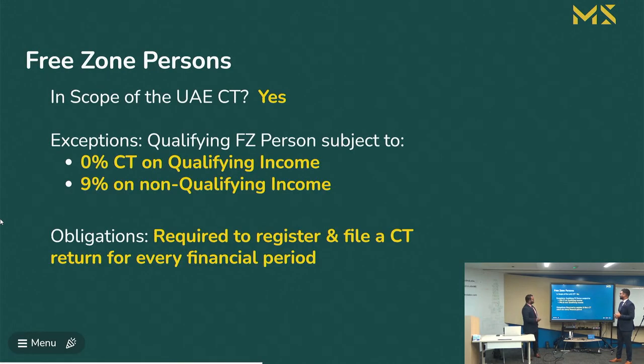Okay. Thank you. Since the introduction of corporate tax, this has been a hot topic, whether freezone companies are subject to corporate tax or not, because most of the freezone jurisdictions have given assurance that for up to 50 years you will be subject to 0%, or some say that for up to 30 years you will be given tax amnesty.